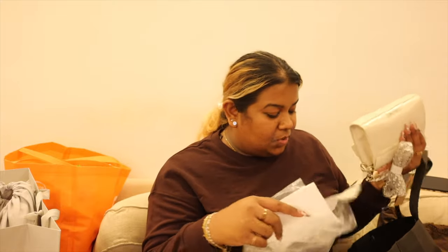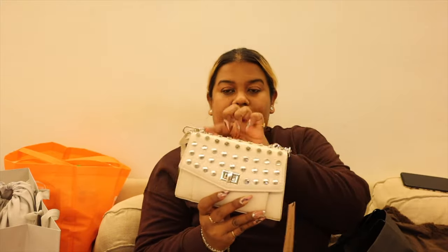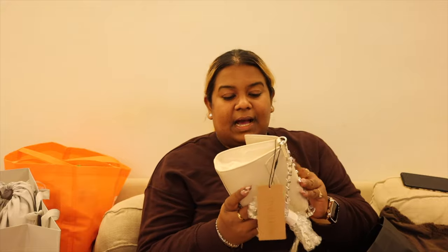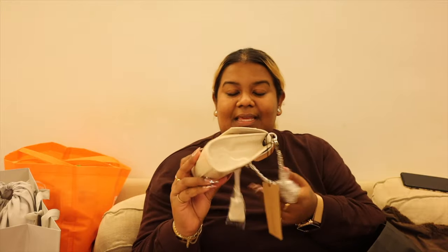My husband actually purchased this for me. We were in the Steve Madden store collecting the collab items, and I was just looking around and saw this bag and thought, oh my god, this would be such a cute bag, especially to carry as a clutch. Take off the strap and hold it as a clutch for dinner dates and a night out. And then sometimes you can keep the string and use it as a sling bag. I think this is super cute.